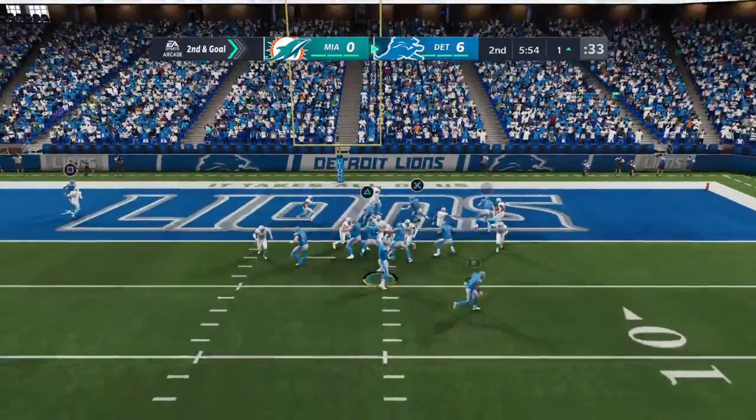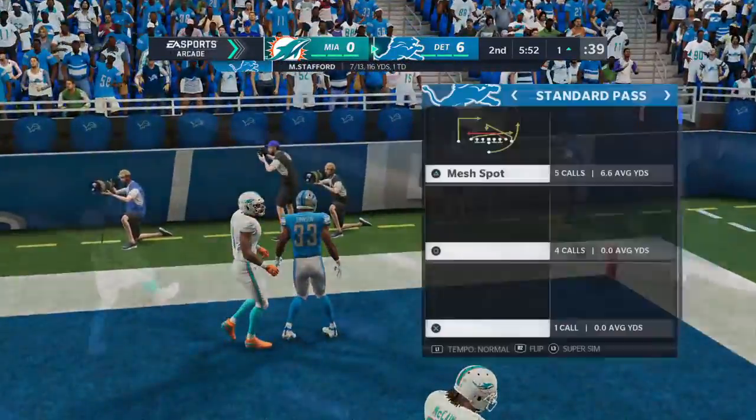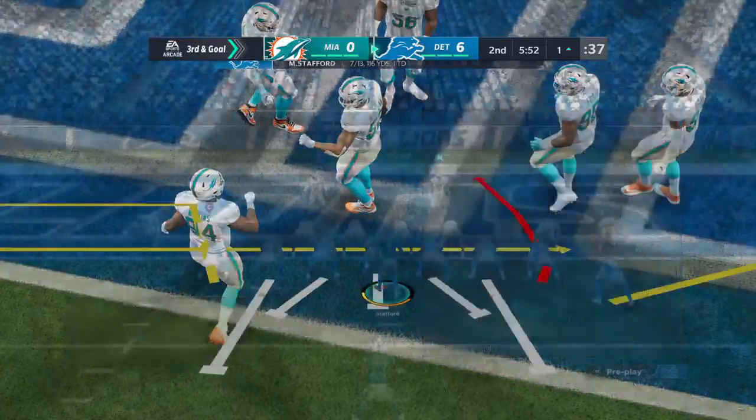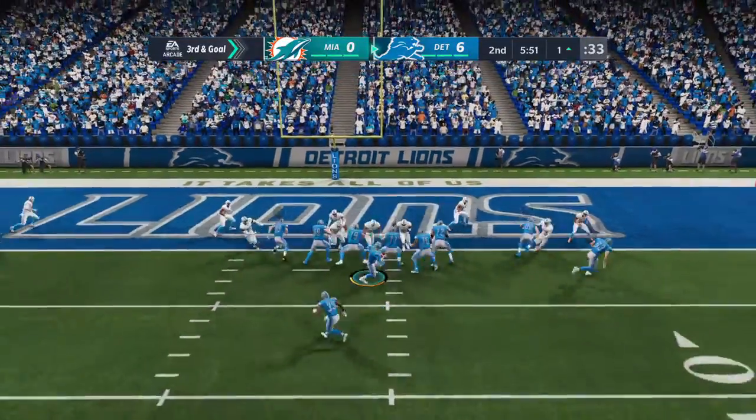Extra bulk up front for 2nd and inches. 3 tight ends. Second down throw for the end zone, but it's incomplete. Kerryon Johnson, the intended receiver. But now it's 3rd and goal.